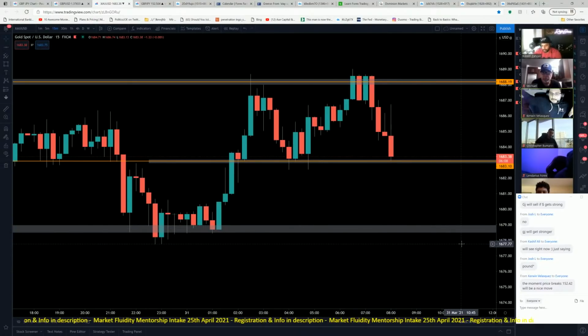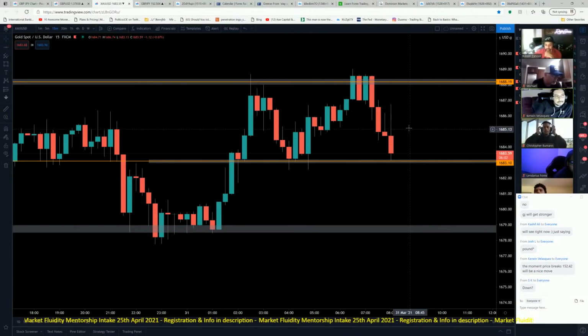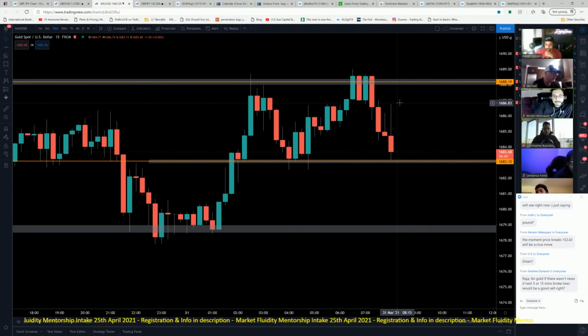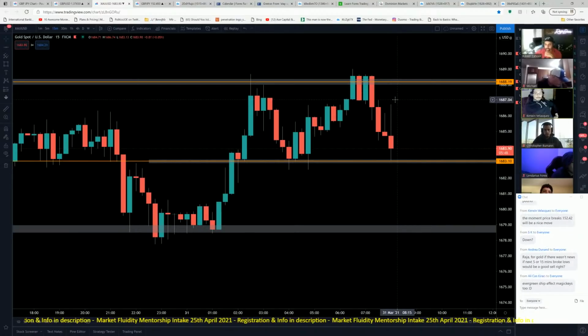Let's see here. At the moment, price breaks 15. Normally, if this was NFP, I'd be looking at buy stops above the high of the 15-minute candle and sell stops below the low of the 15-minute candle. So probably sell stops I'd be looking at 1682 and buy stops probably at like 1687, for either price to break up or to break down. We got 5 minutes left.